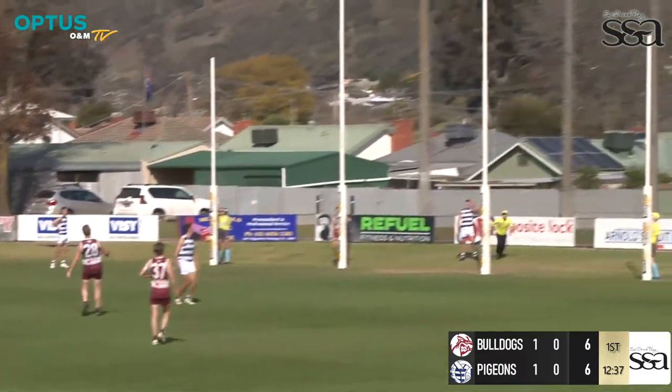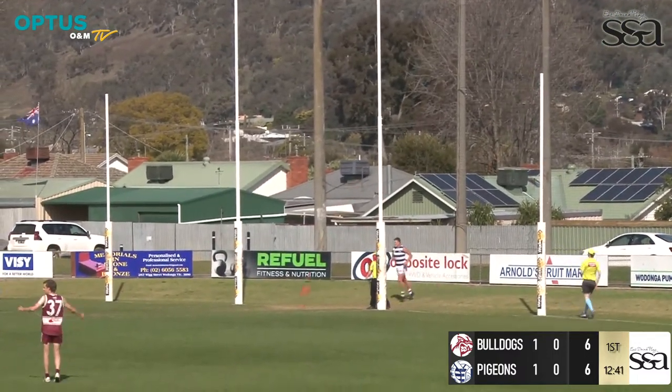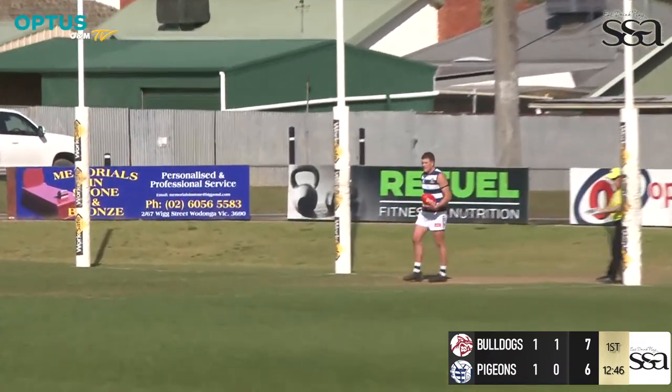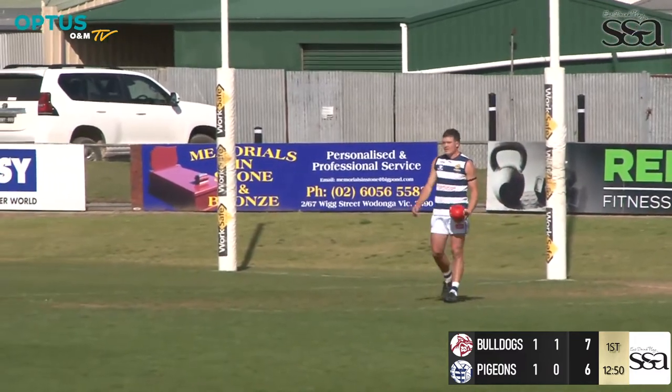Of course, Wodonga born and bred. Went out and played a bit of footy at Kiewa. And has sprayed that one to the right-hand side through for a minor score. The Dogs 1-1-7, the Pigeons 1-6 on our Paulie's Corner Cafe scoreboard. Yeah, and a disappointing miss there from Nick Beattie.